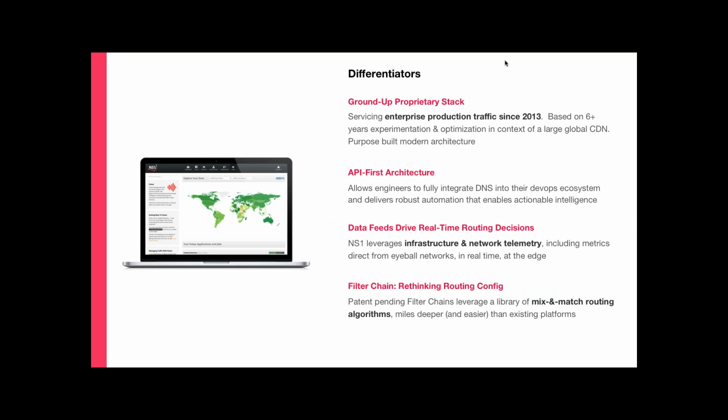Right? A few differentiators that separate us, and then we'll move on to Elad and Teridion, and they'll do a little introduction to their company. We are a ground-up proprietary stack. We've been servicing production traffic for several years now, and as you can see with the logos, we have some very significant names, as John mentioned. The product is based upon 6+ years of working in a large global CDN environment and seeing the challenges they faced, and then jumping out of Voxel Internav after the acquisition and forming NS1.